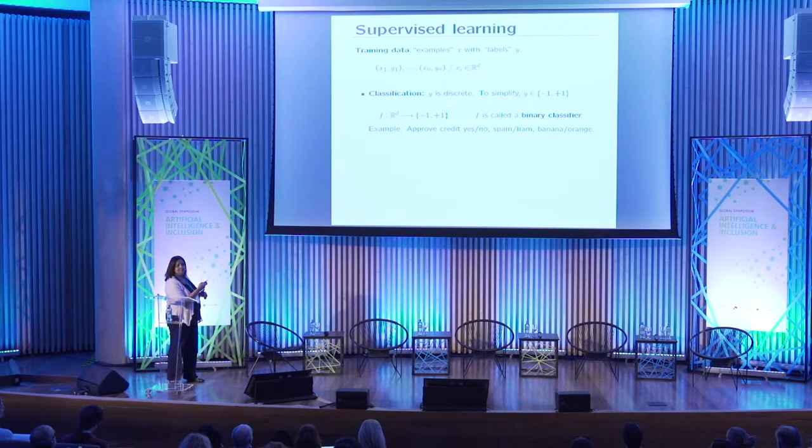If the outcome is not binary, if we have, for example, a value, we talk about regression. For example, this is a regression, such as the amount of credit or the weight of the fruit, where you want to learn from R^d into R, which is a real value.